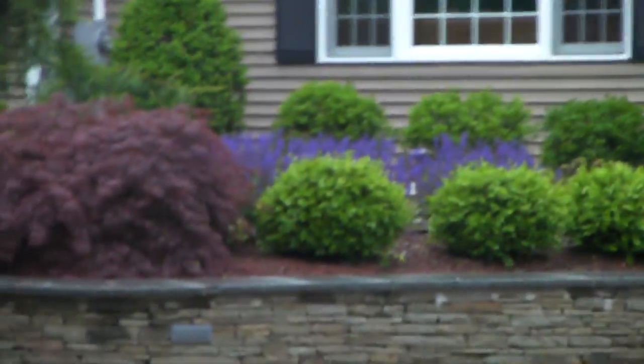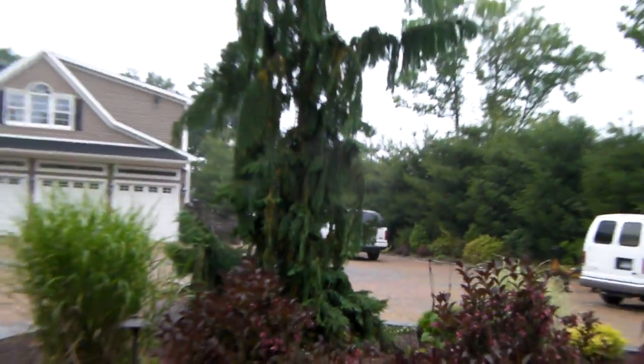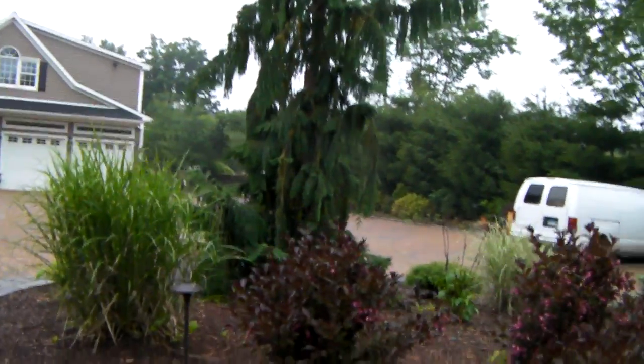There are perennial gardens and lavender, salvias, ornamental plants, big Japanese lace leaf maples amongst the grasses, Alaskan nootka cypress, a towering evergreen tree that holds the structure of the garden and looks very nice lit at night.